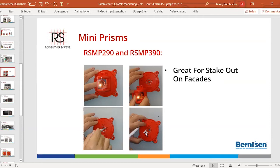With a robotic station, it's perfect because you have the controller in one hand, and with the prism you see in which direction you need to go. When you reach the point, you take off the prism, and then you can directly sign on the wall, and you have it here at very high accuracy. So many surveyors are using that for a stakeout on a facade.